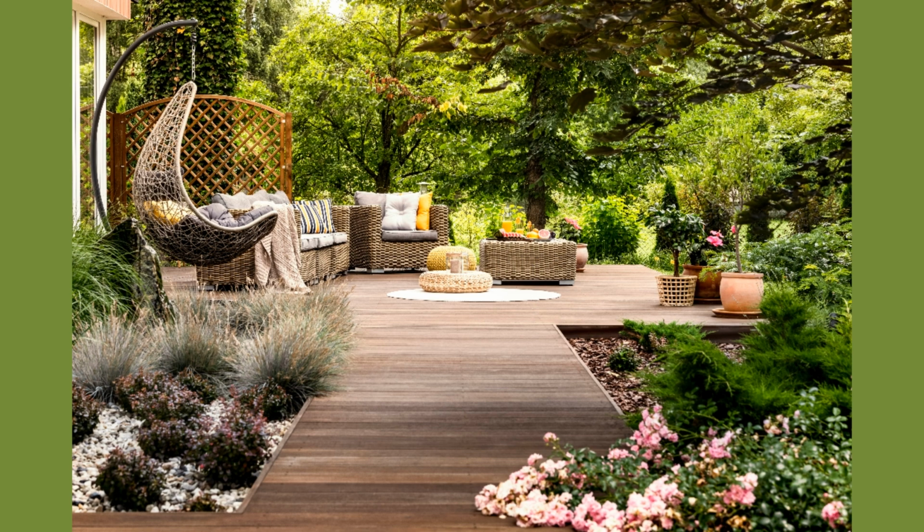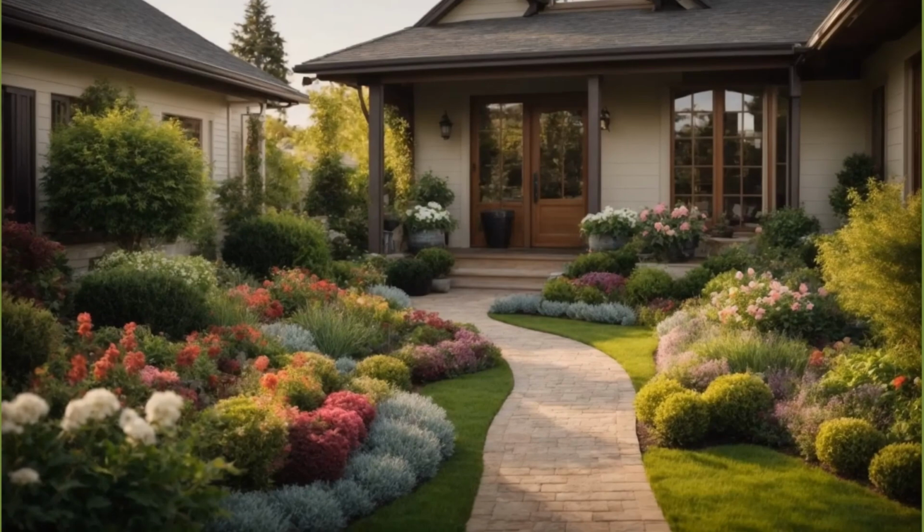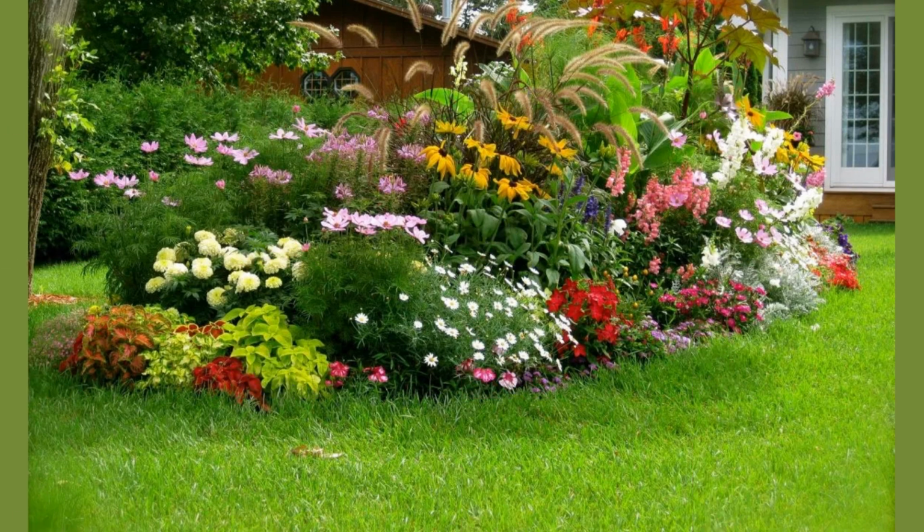Gardens are not just patches of land, they are spaces of beauty, tranquility, and creativity. Whether you have a sprawling backyard or a small balcony, there are numerous ways to design a garden that reflects your personal style and enhances your living environment. In this video, while you look at our today's collection, we will tell you about various beautiful garden ideas, from floral displays to vegetable patches, and provide insights on how to create your own garden oasis.